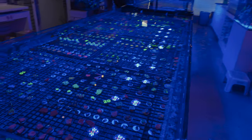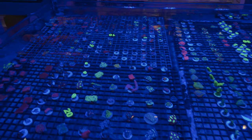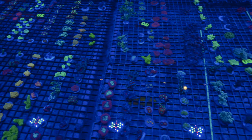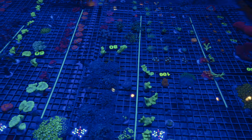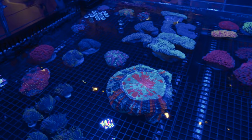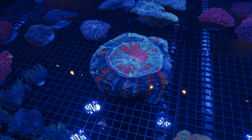So, looking at that, and then if we go and look at the flats here, you've got more common frags. You've got $10 frags, $20 frags here. All the colors are top-notch, so this is what I always like to see in a tank, so that looks phenomenal. Moving on to more LPS. Look at this. Wow. That's a massive looking colony.